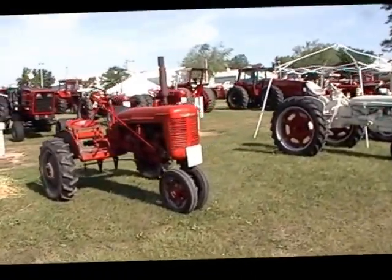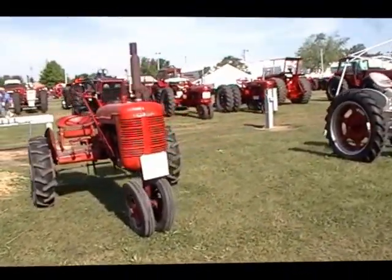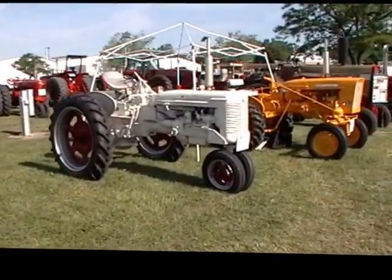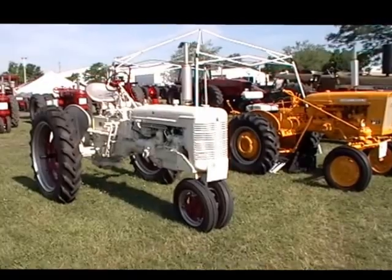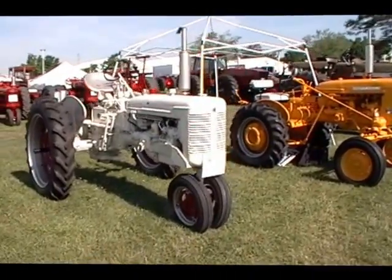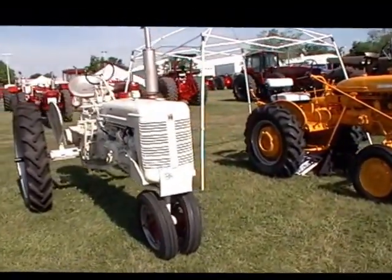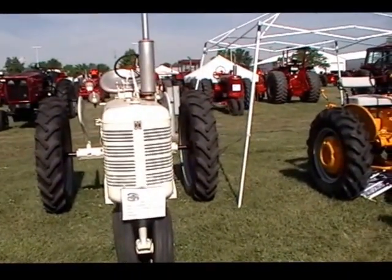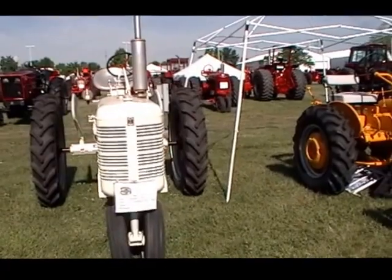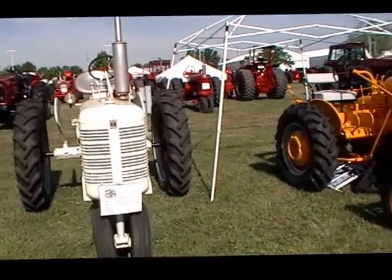Here's an old B. Probably needs a little bit of TLC, a 46B. A 1950 Farmall C, not a Super C, Farmall C. And it's a white demonstrator paint color, which is white. They did that for the Super A, the C, and the Cub.